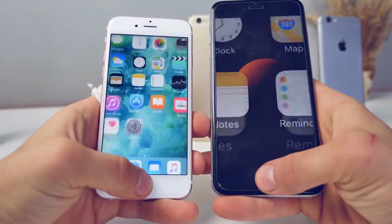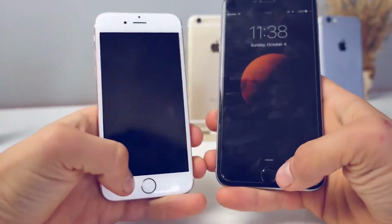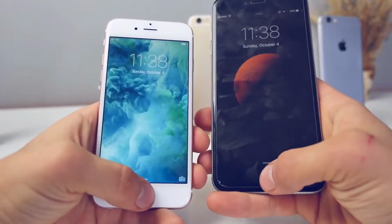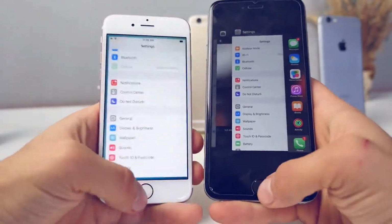Now, the one area I was very surprised with was Touch ID. I remember in an earlier video of mine, I said, I don't understand how Apple could make this thing better. Well, they did. It's now more accurate and twice as fast. It's especially more accurate if your fingers are slightly damp.